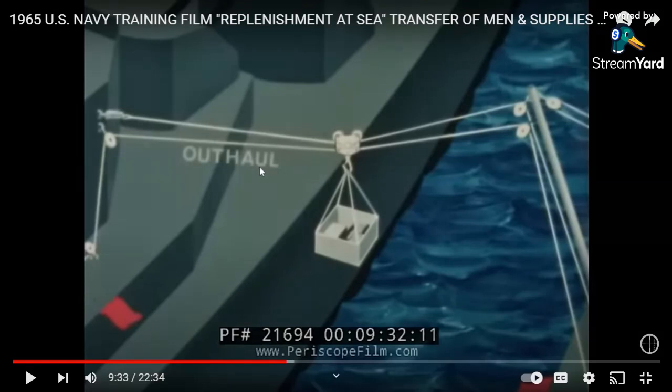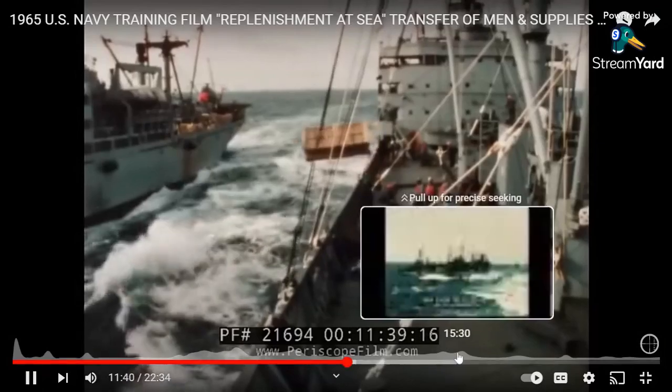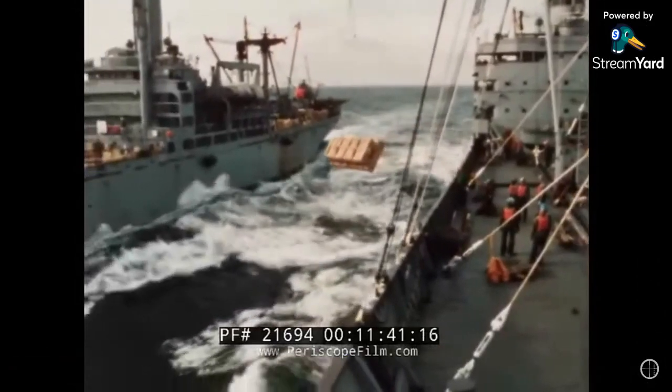We don't use rigs like that. We have things that work a lot easier, with a lot fewer moving parts and a lot fewer ways that things can fail. Even in the 60s, we had already been largely replacing Burton rigs with stream rigs. So there you go. An outhaul to the receiving ship, and control and load capability up to 3,500 pounds.